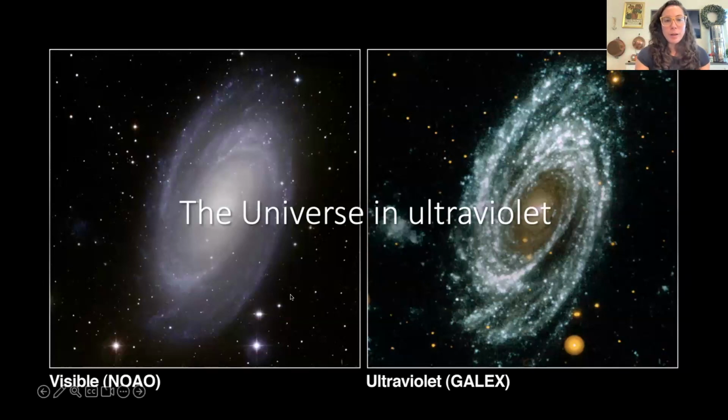So this is an example of a galaxy that was imaged in the visible on the left and then in the ultraviolet on the right. And they look similar, both of them look like spiral galaxies because it's the same galaxy. But in the ultraviolet, you have a much greater contrast between the spiral arms and the in-between places. Whereas here, this is more like a diffuse glow. The ultraviolet is actually tracing where new stars have formed. And so you're looking at the newest star forming regions where there's activity going on.